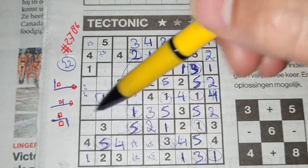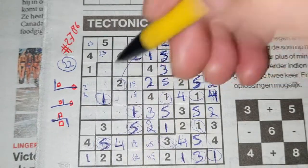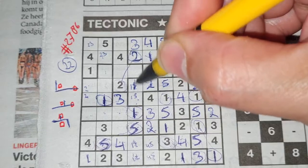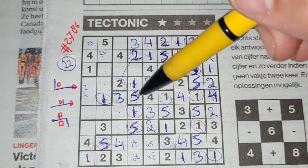Alright. These 3 boxes surround the 3 cannot be a 3, so 1 box left for the 3 should be there. Now we have a 1 here, so this box cannot be 1 anymore. That box should be a 1, and this box should be a 5. Okay, I think.